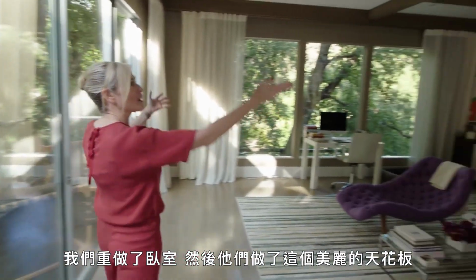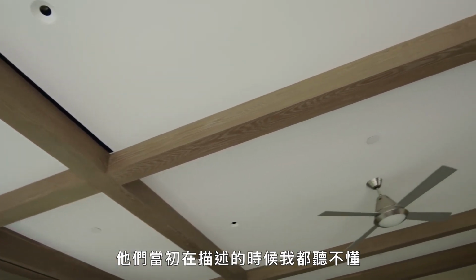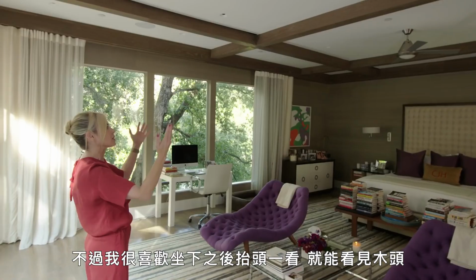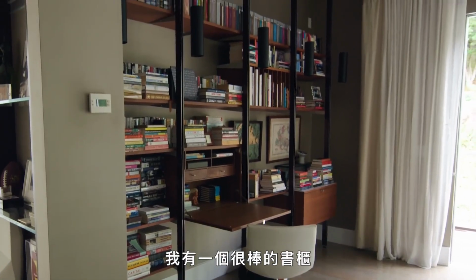We redid the bedroom, and then they did this beautiful ceiling, and they put the wood up, and I didn't know what they were talking about when they were describing doing it, but I love when I'm sitting down and I look up and just see the wood. I got this incredible bookcase.